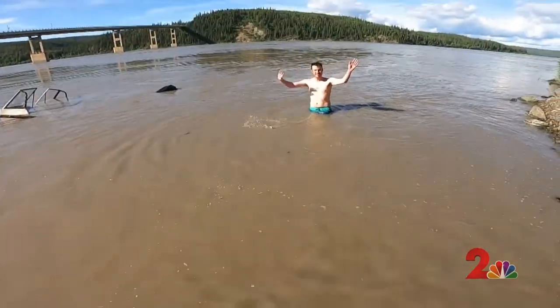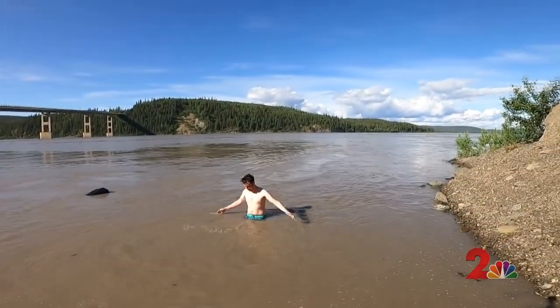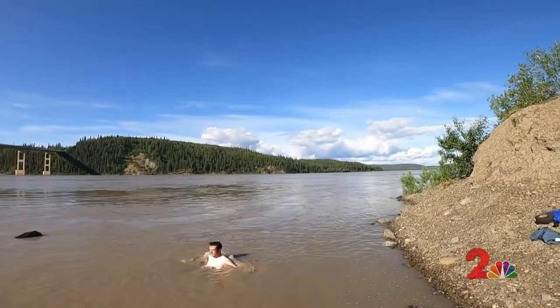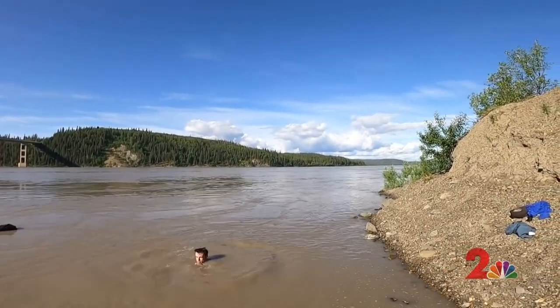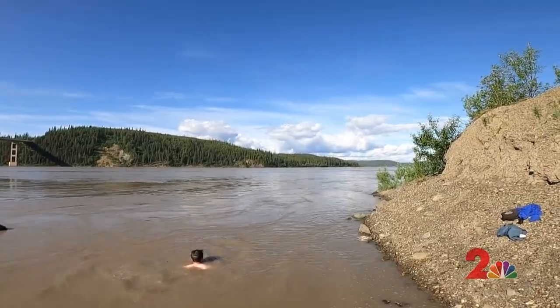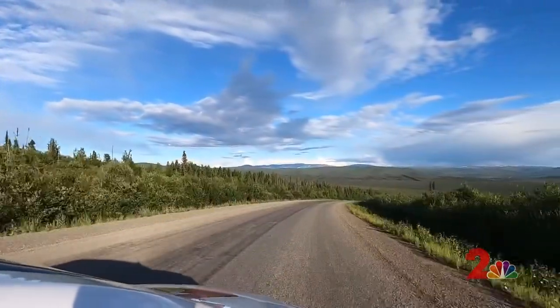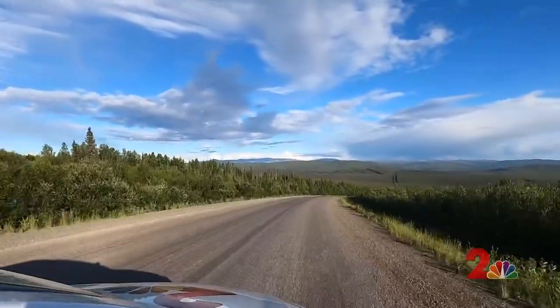I'm dipping my toes into the Yukon. And Sean's taking it a little further. Go for a little Yukon swim. Frolicking. Oh! Just 55 miles left to the southern end of the highway, still on budget and on schedule. We had to check out the pipeline a few more times.